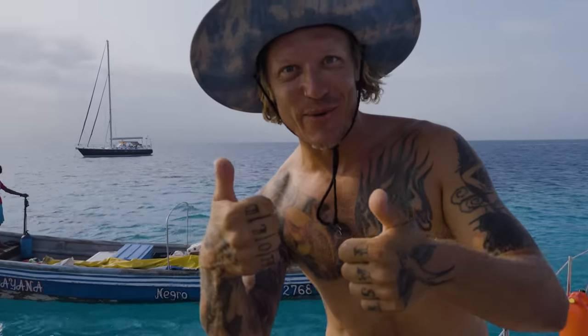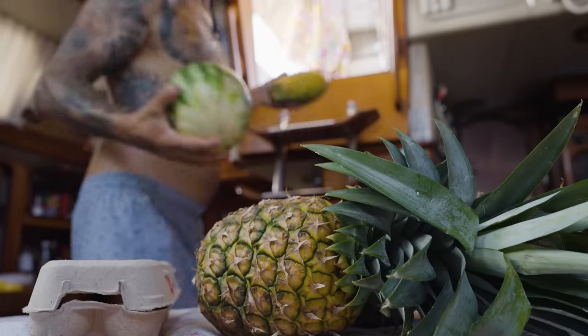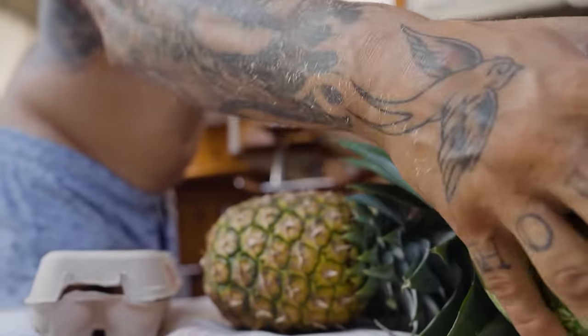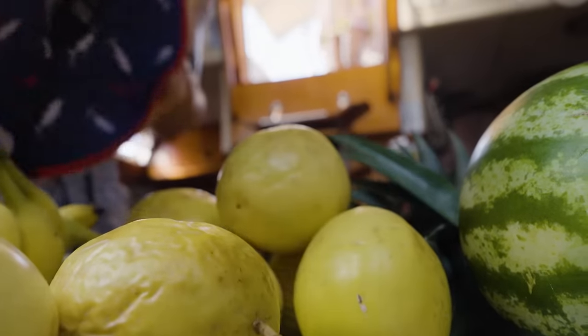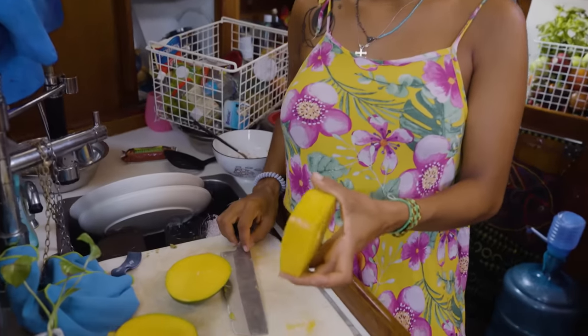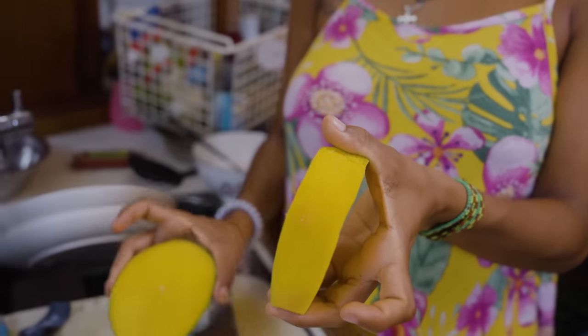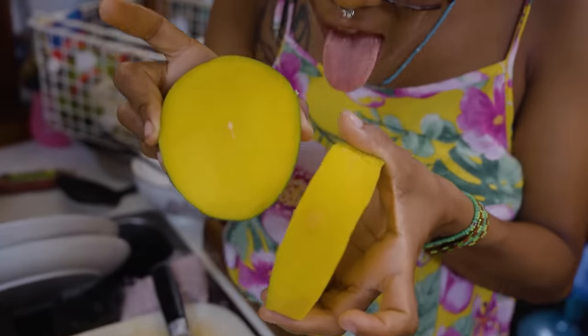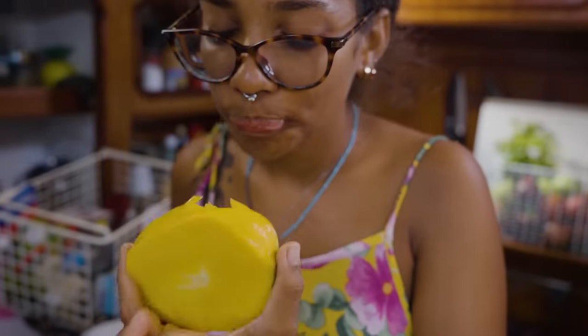Woo-hoo! We got vegetables, we're ready to go. Come with us, come on. Look at the quality of fruit they have in this country. It is insane. Wow. Try it. Mmm.